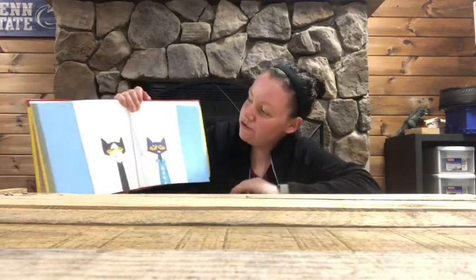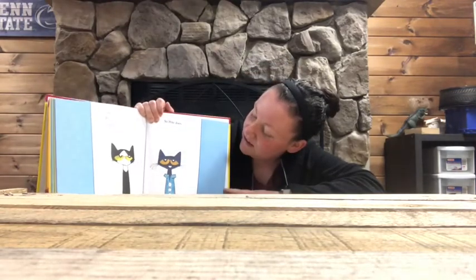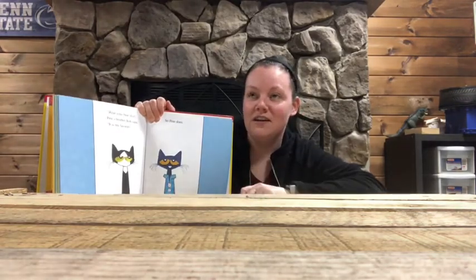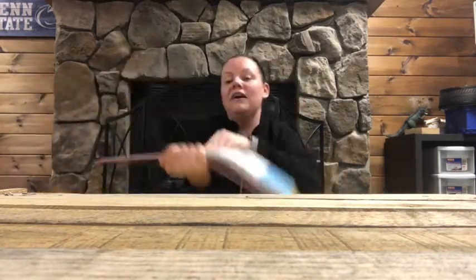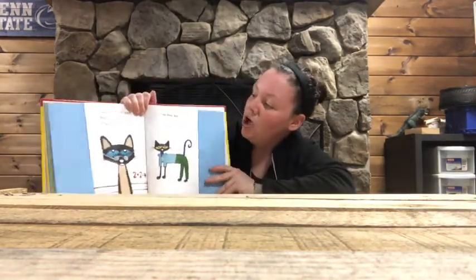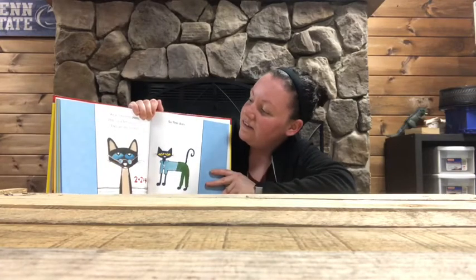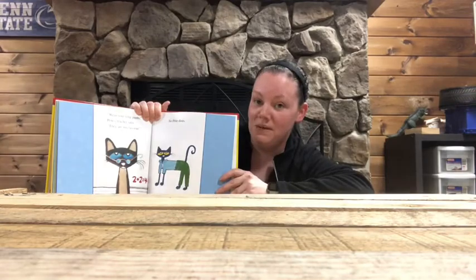"Wear your blue shirt," Pete's brother Bob says. "It's my favorite." So Pete does. Now he has 3 shirts on. He has a yellow shirt, a red shirt, and a blue shirt. It's a lot of shirts. Do you think you could wear 3 shirts at one time? I'm not sure if I could. "Wear your long pants," Pete's teacher says.